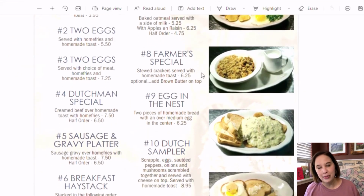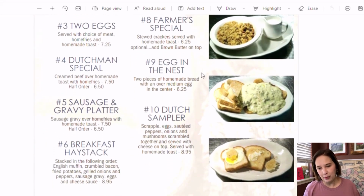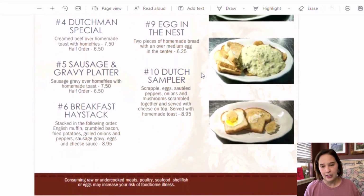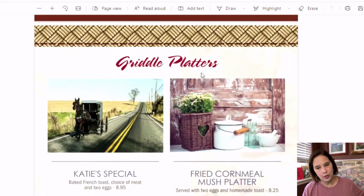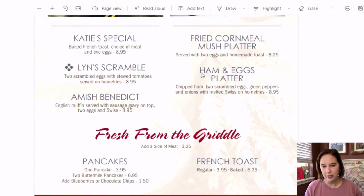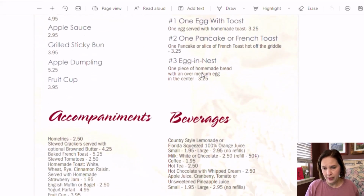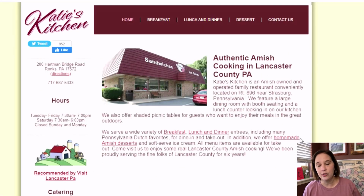Served with water. Now you can get coffee. We're going to get to those prices in a bit. But as you can see by these options, there's a lot of nice options, all for really under $10, most for under $7. We can scroll down and see some more of these. Katie's special is big French toast, 2 eggs, or choice of meat and 2 eggs for $8.95. Amish Benedict sounds pretty good too. Sausage gravy. If you want to get a small lemonade or orange juice, it's $1.95, coffee is $1.95, so still not too bad. So you're still spending less than really $8 for breakfast if you want to add a drink.